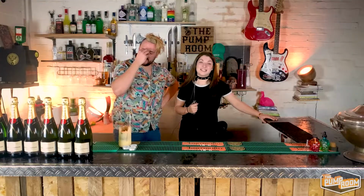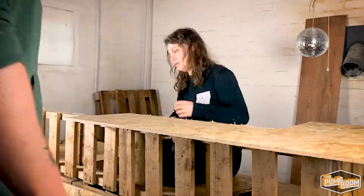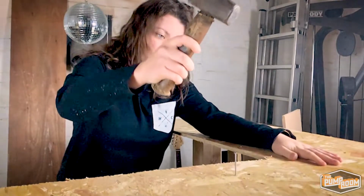That reeks. So as you can see, we've lined the bar top with a metal edging and we've also painted it. You might be able to recognize this sort of bar top from an LCC. It's mainly because of her experience at London Cocktail Club. This is what they do. They use chipboard and then exterior wood paint, which gives it a little bit of gloss. Three coats on there.